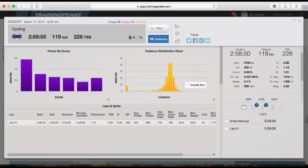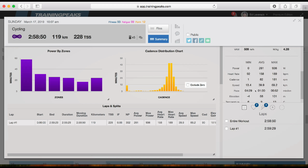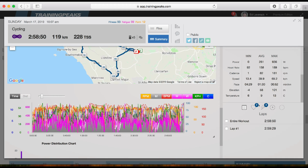So intensity factor, again, that's high, but I'm not sure if my settings are correct. I think they are, but again, it would still be 0.8 rather than 0.88. Heart rate's good. Speed, pace, everything. And I just want to highlight a few things for you. So if we go down to my best 20 minute here.